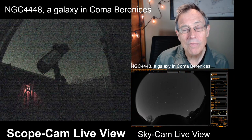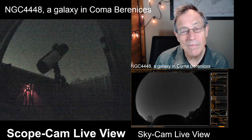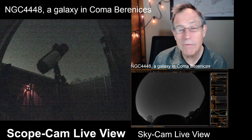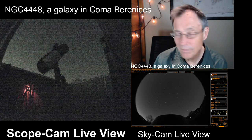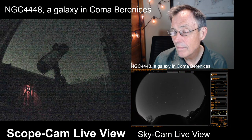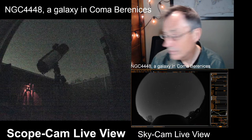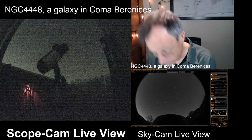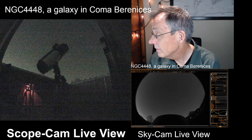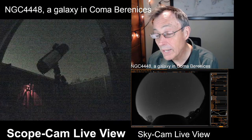So is this the thing here in the middle? That is the thing. It's NGC 4448. Says a barred spiral with a prominent inner ring structure.